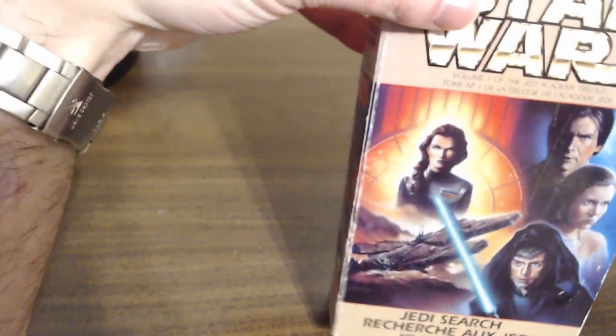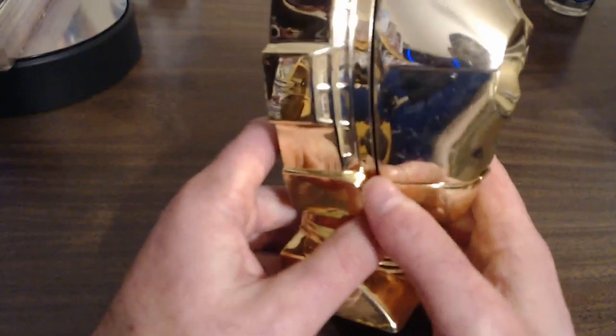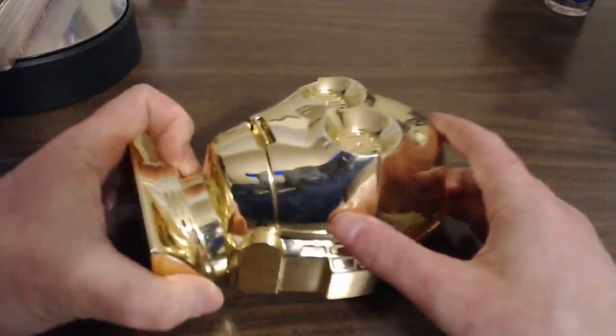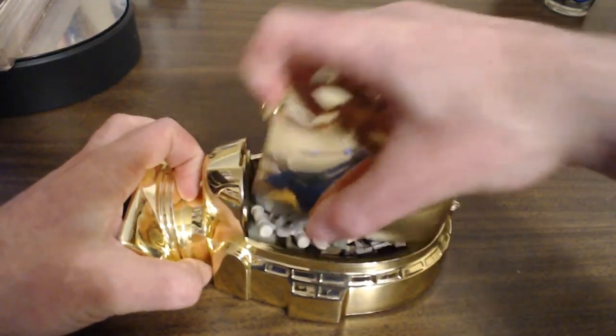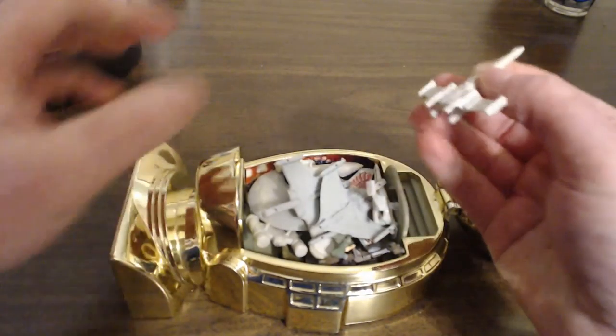Maybe something that looks like Exar Kun as well. This is a playset. Of course, it's based on 3PO's head, but it's also the Mos Eisley Cantina. Let's open that. Oh, right. I forgot I had filled it with these.